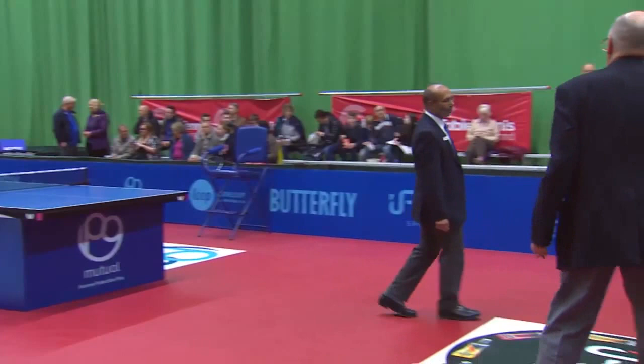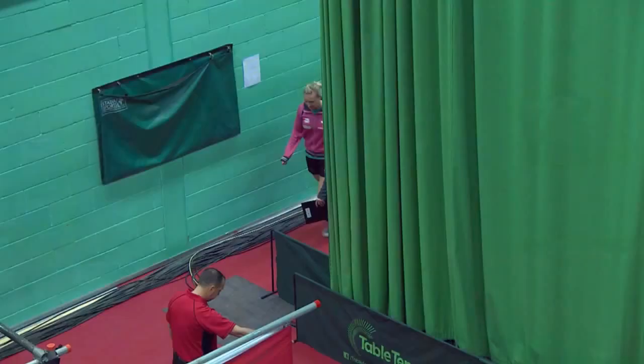So thank you to Harry and Dave. The court is now prepared. Please get behind the players now to welcome into the arena. Please welcome the first women's singles semi-finalist, Kelly Sibley.